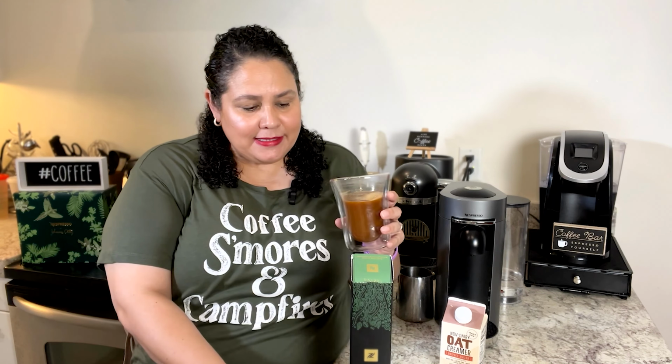Am I going to be buying more boxes of this? I don't know. I don't know if I'm going to be buying more boxes, because like I said, the price is a little more than the other ones, but I think overall it's a good coffee. Like I said, very smooth, very mellow. It's a coffee that you're just going to sit and chill.